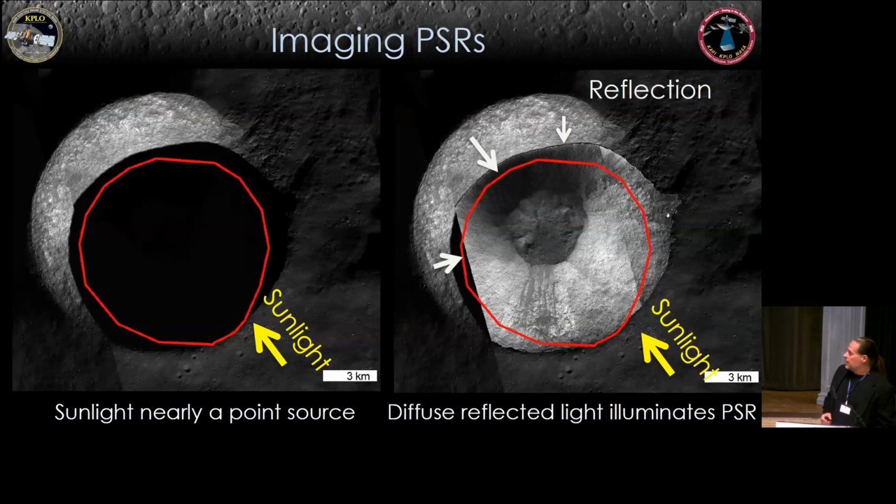And so the idea then is the PSRs do get scattered light from surrounding terrain that is illuminated, and that light scatters into the interior. And then we're able to use that diffuse light to image the interior of many of these craters.